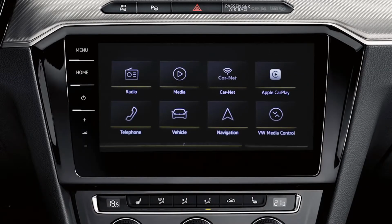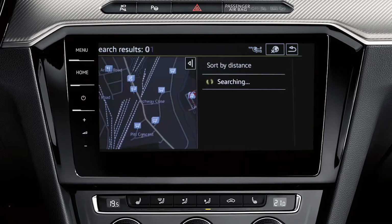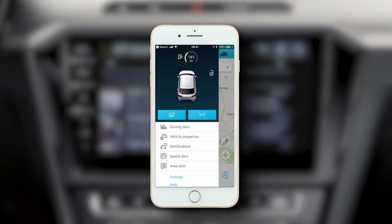Getting about has never been easier with 3 years of Car-Net Guide and Inform access, latest fuel prices, weather, news, you name it. And with 10 years of security and service, you'll have peace of mind.